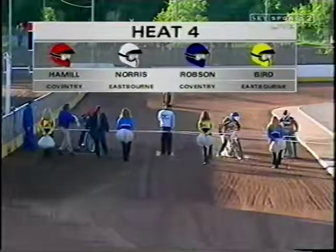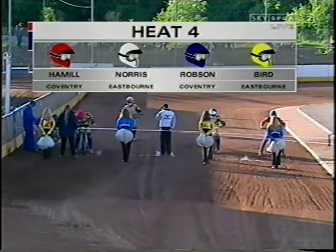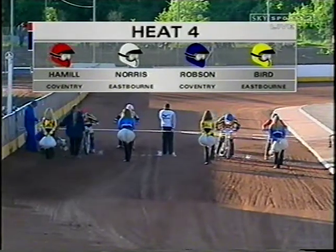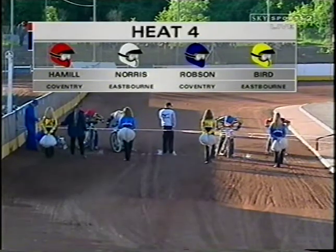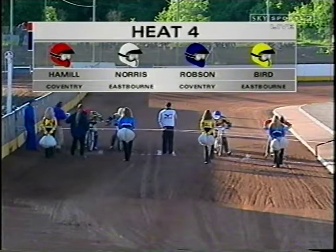Well done again. Cheers. In yellow and black, it's Danny Bird, the Eastbourne guest, from the Isle of Wight, the lower leagues. Scott Robson goes from gate 2 for Coventry. David Norris, his first ride for Eastbourne tonight. He goes from gate 3, another member of the team that won here in 1993, their last win here.